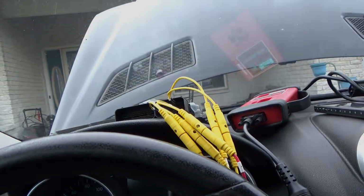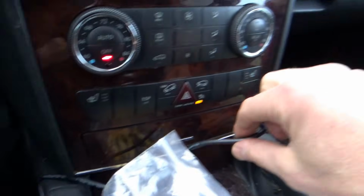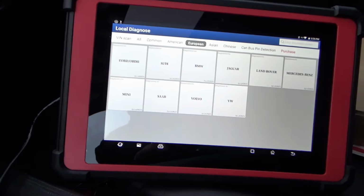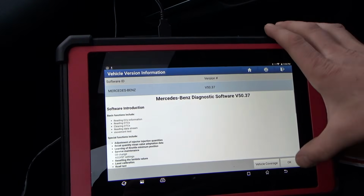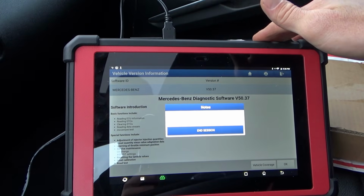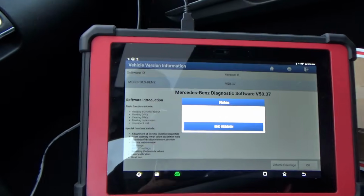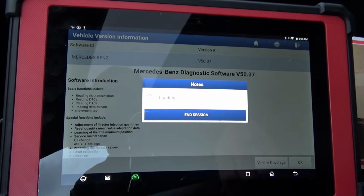We can't just do it on the bench here. Alright, computer's plugged in. Got my VCI box right here. We're still going to use the cable because we don't want to take any chances on Wi-Fi messing up the programming. So Mercedes Benz, okay, and it'll probably read, you know, the donor VIN again, so we'll have to put that in manually, and hopefully it'll let us do the module programming.